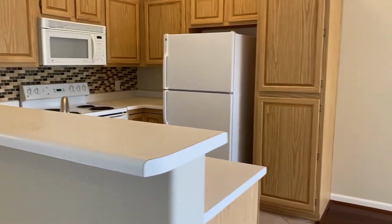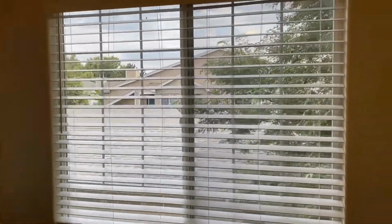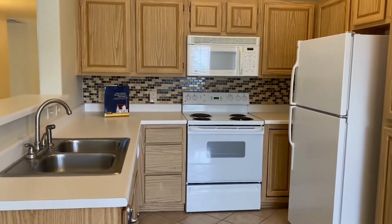Right as you enter, you're gonna have your kitchen, dining room area, and then large living area. This home does have vaulted ceilings. Full service kitchen.